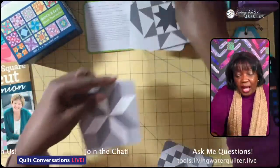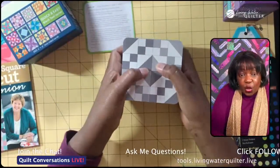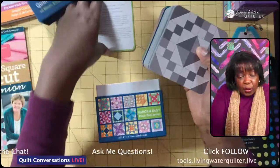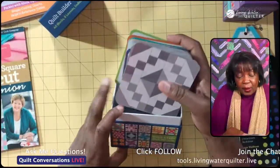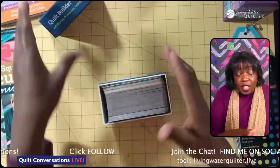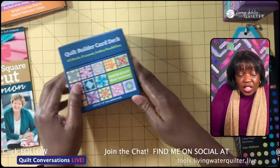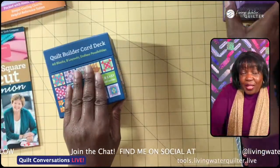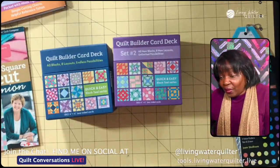So if you like a challenge, this is certainly one, right? You can use this to start designing without needing computer software. Just take one of these 40 blocks, make one quilt, or mix and match. So this is the first one, but guess what? There is set number 2.